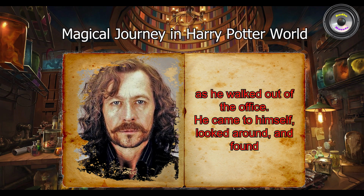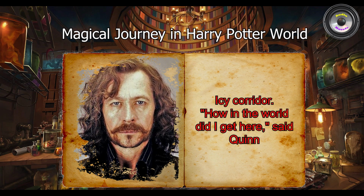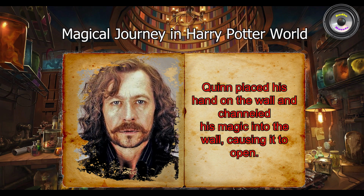He came to himself, looked around, and found himself standing in front of the fifth-floor corridor wall that held the entrance to the icy corridor. "How in the world did I get here?" said Quinn as he looked around. "Well, whatever." Quinn placed his hand on the wall and channeled his magic into the wall, causing it to open.